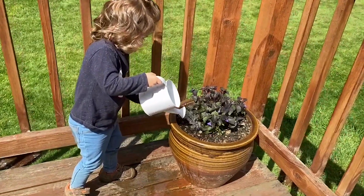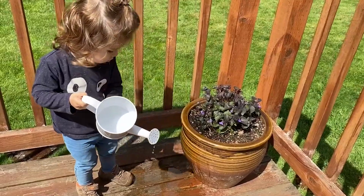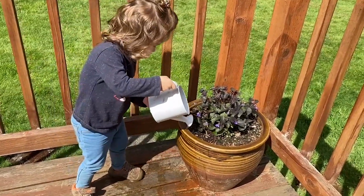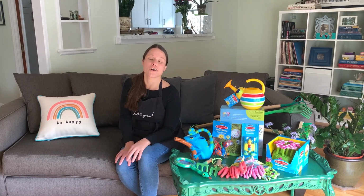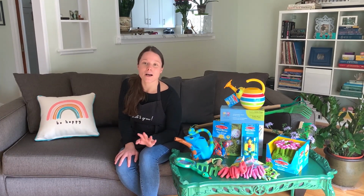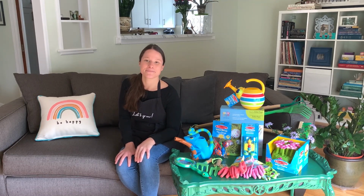For younger kids, even caring for a simple and small potted plant is huge. Start with the daily task of watering. Help them fill up their watering can and learn how to water so their plant can grow big and strong. Any involvement helps kids see that they too can play a role in making the world beautiful.